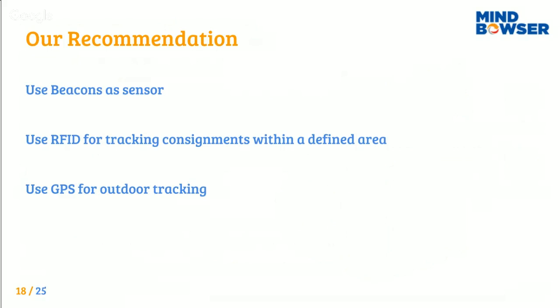Otherwise, beacons can have a very good case when it comes to tracking temperature, or in terms of the smart home concept, basically measuring each and every aspect and controlling the devices within a specific area. RFID is a better choice when it comes to unit tracking, for tracking consignments within a defined area. It is as cheap as 1 cent per unit, and it tracks really fast. And GPS should be used for outdoor tracking. So these are our basic recommendations.